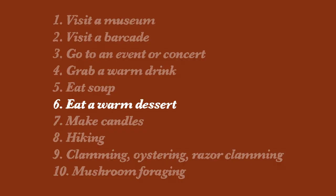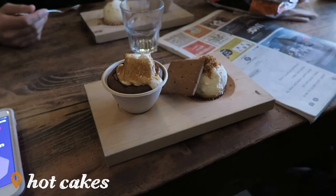So after you grab a warm drink and warm food, you want to top it all off with a warm dessert. And Hotcakes is actually perfect to eat when it's rainy and cold outside because it's a chocolate lava cake.